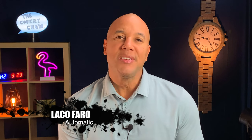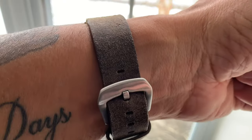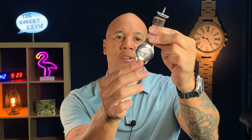I wanted something different after I had given my son the Hamilton Khaki Officer watch for his wedding gift. So I wanted something that was military inspired as well, and doing a little bit of research and going back and digging deep into some of the aviation-style Flieger watches, I found the Laco Faro. It is a great looking stainless steel watch, 42 millimeters I believe, has the exhibition case back, you can see the rotor in there, and has superb lume.